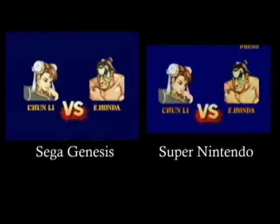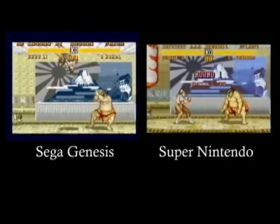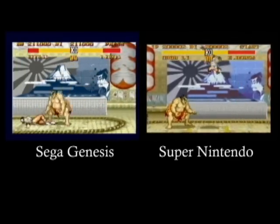Here on Chun-Li vs. E Honda, there's slight differences in the backgrounds, but not much. Round one. Notice when you win that the "you win" is different, and the audio is obviously extremely different between the two.